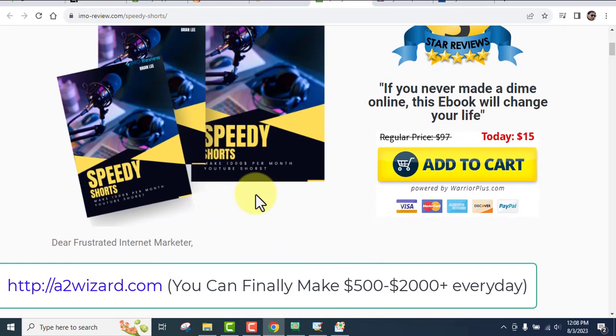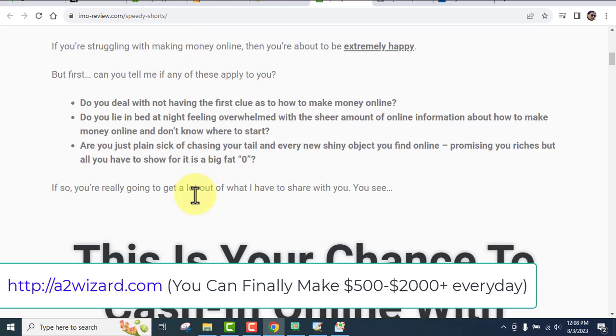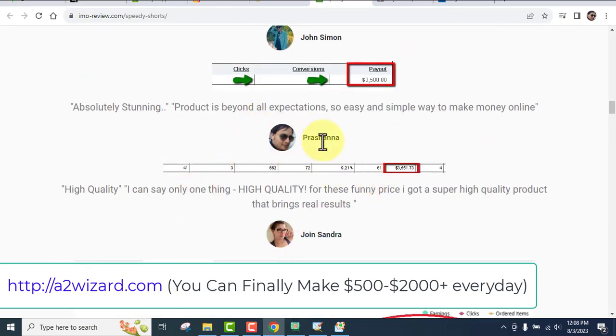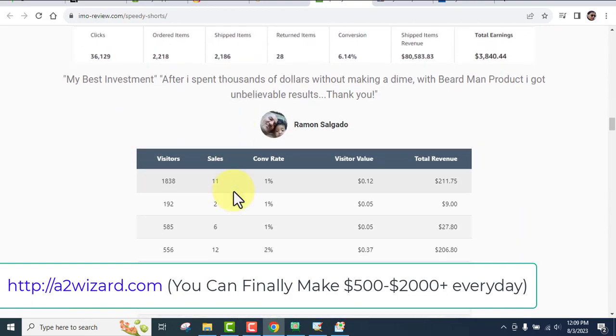Now this book is written by Brian. Actually, I worked on this method, and this guy also put my name out here. This is a very easy method, which this Brian teaches everyone.